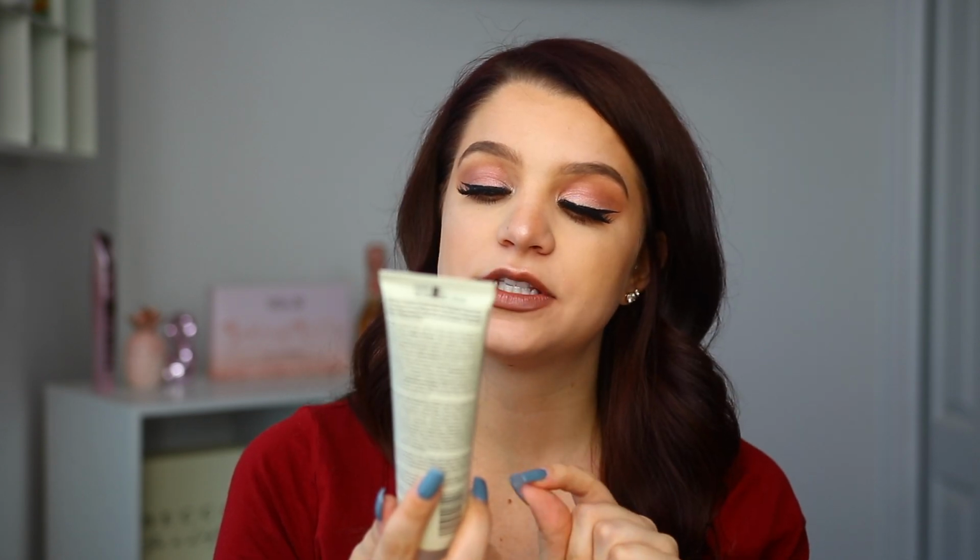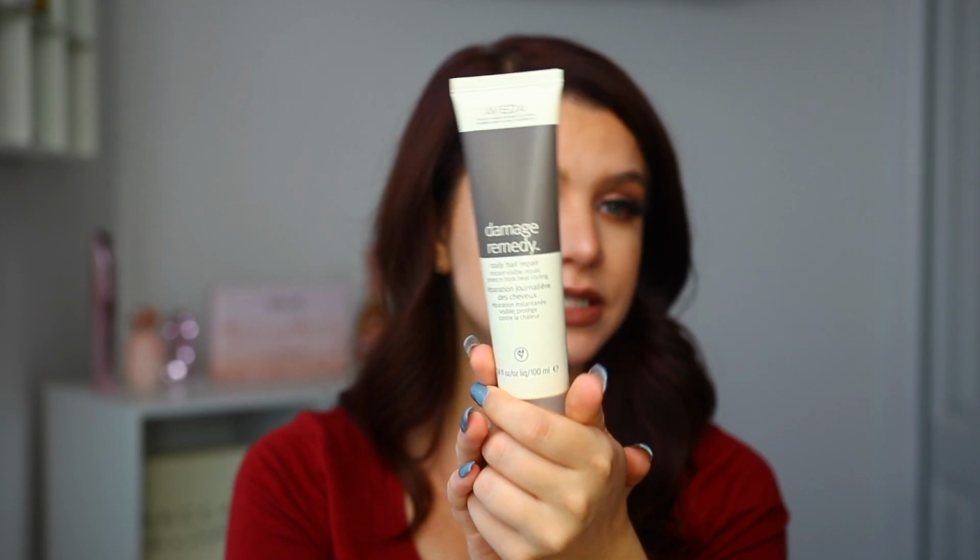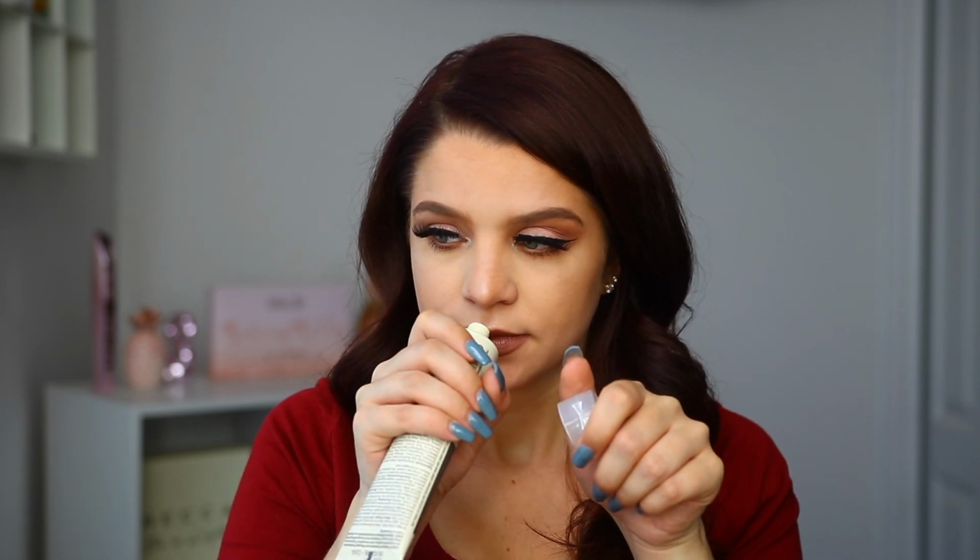We also have inside of here something from Aveda. This is the Damage Remedy Daily Hair Repair. So we have a hair product. It says instant visible repair, protects from heat styling. So it is a heat protectant. You put this on before you're going to style your hair, blow dry your hair, things like that. So I'm going to go ahead and give this one a smell. I don't have anything from Aveda. It actually smells really good. It kind of reminds me, I don't know what it smells like, but it does smell really good.